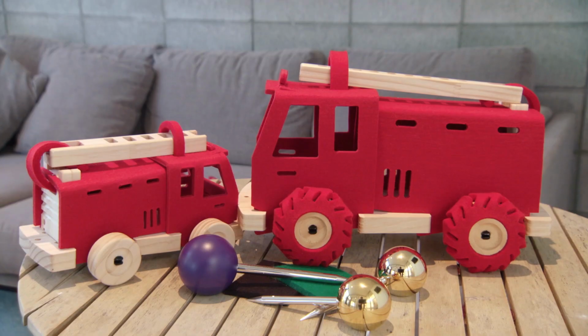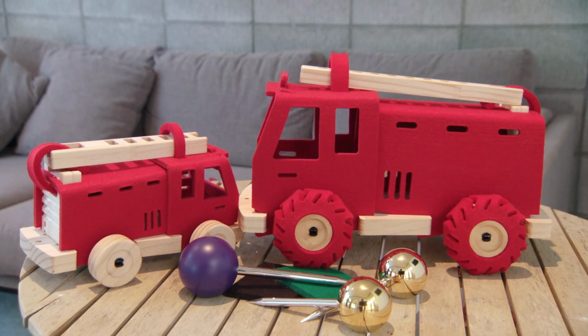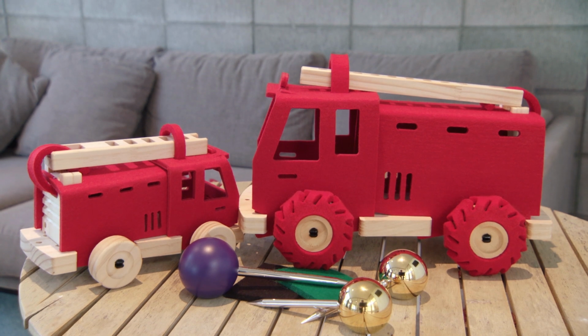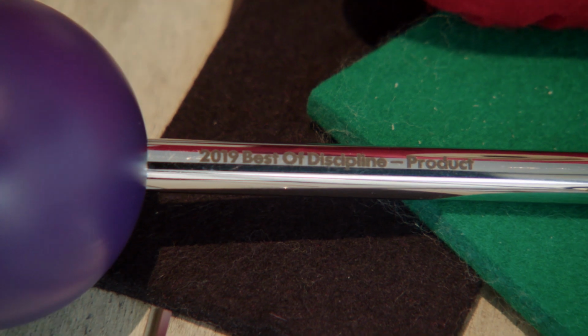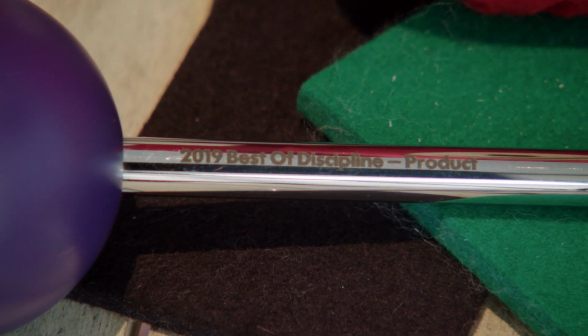We were lucky enough to pick up recently some awards at the Best Awards in both sustainable and product categories. I picked up the Purple Pin, which was the overall product design award for the top product for that year. It's pretty amazing to get those accolades, and it certainly gives you a bit of confidence that you're on the right track to making and producing a product that people really love.